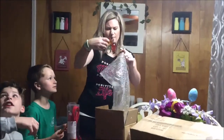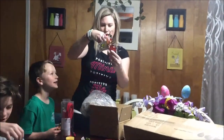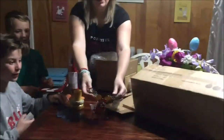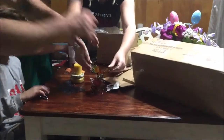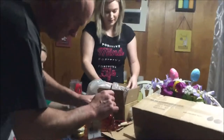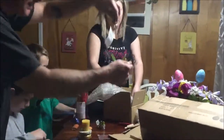Ooh, is that a spider? No, it's a butterfly? Yeah. Look at this. Oh, that's nice. Cute. It flies on. Can you see that, Preston? I don't know how it stands up. No, it hangs, babe. Can you see that, Preston? Can you get up close to it?